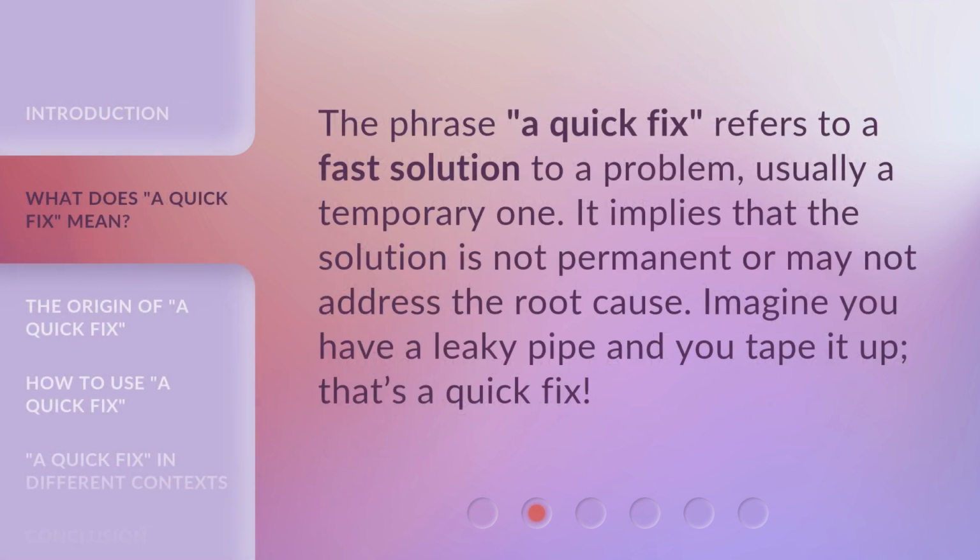The phrase, a quick fix, refers to a fast solution to a problem, usually a temporary one. It implies that the solution is not permanent or may not address the root cause. Imagine you have a leaky pipe and you tape it up. That's a quick fix.